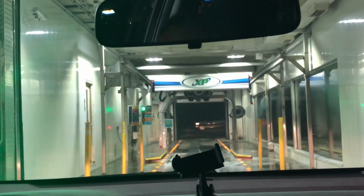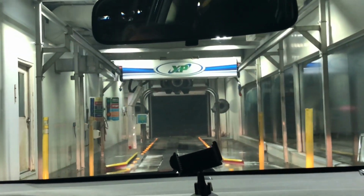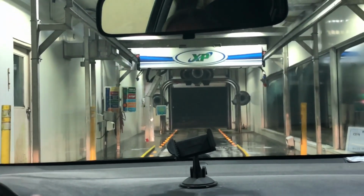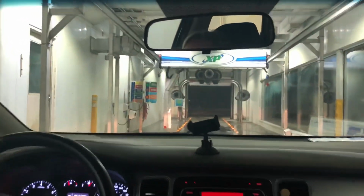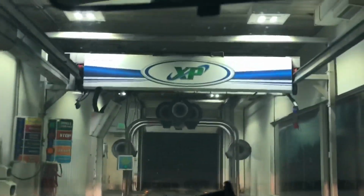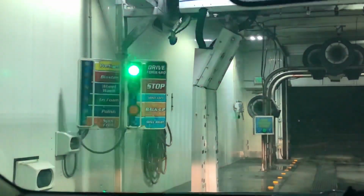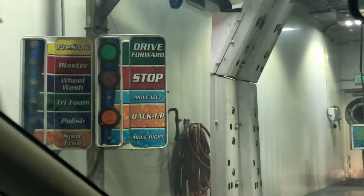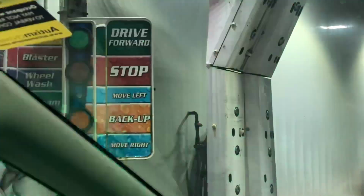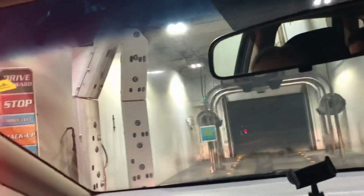Top wash bay is $12.99 without a gas purchase. So we're getting undercarriage? Yep. Go slow. Okay. There we go. Go ahead. We're almost there. Good job. Perfect. Ready. And that's the wash beginning. Starting off with the pre-soak.